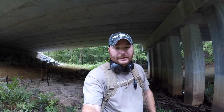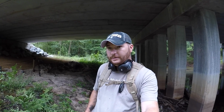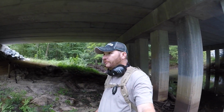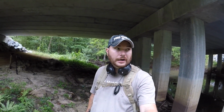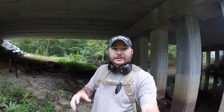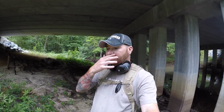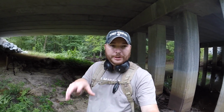Folks, we're back at it again, and today we are exploring an old mill site. A good friend of mine told me about this spot. She actually does own this property and this mill, and she told me that I could keep anything I find so long as I look for one of the millstones that's with this mill.